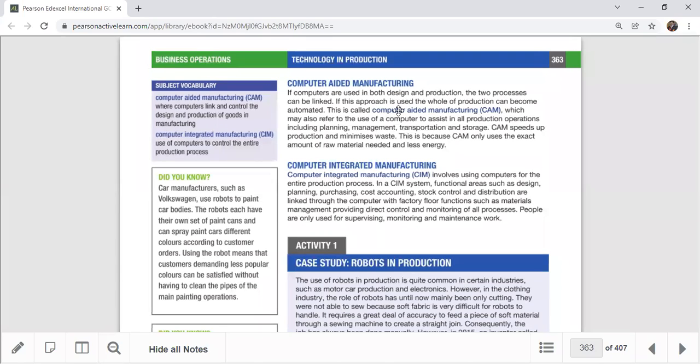From the planning process to the production process, you can monitor everything 100%. But you can see only the CAD, computer aided design, is used only in the designing process, the initial planning, right? We are not using it in production, but computer numerical control, we are using in production. But computer manufacturing is a method where two processes we can link together, designing and the production, both we can link.